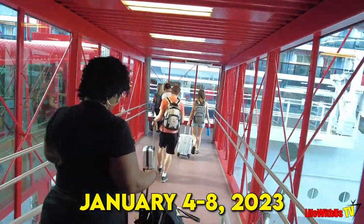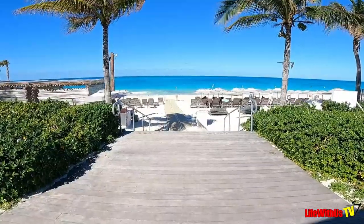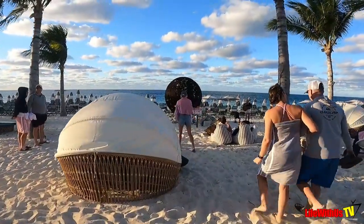All right, so I'm going to preface this by saying we went on the Valiant Lady with Virgin Voyages January the 4th through January the 8th. It was called the Sunset and Fire Soiree Cruise. It went to Key West, Florida, which we had never been, and Bimini, Bahamas, which is their private beach club that all Virgin Voyages cruises from Miami visit before they go back into port.